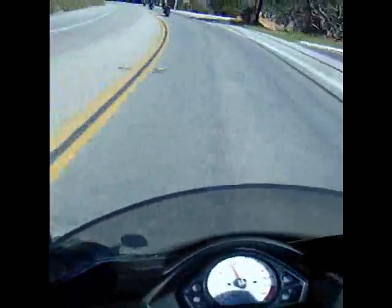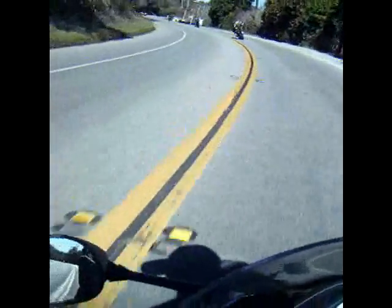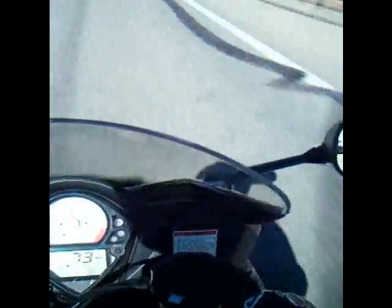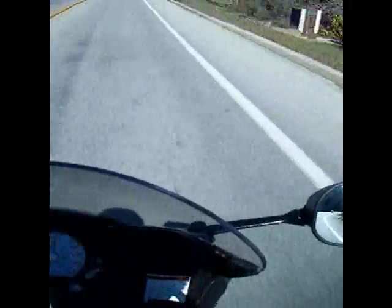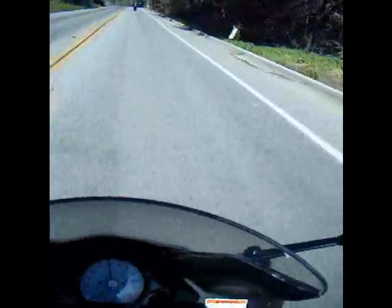But these are some pretty high-speed sweepers. We're going about 60-something miles per hour. 67? Yeah, guess that's 70. But I mean, the road is wide open, so it's not like we're going in over our heads or anything.